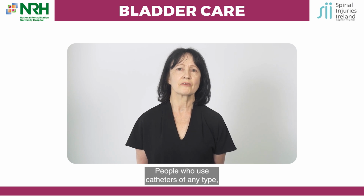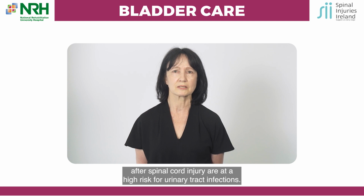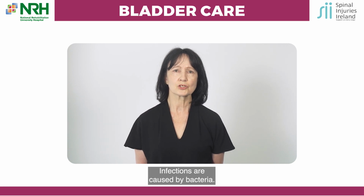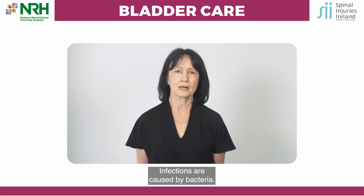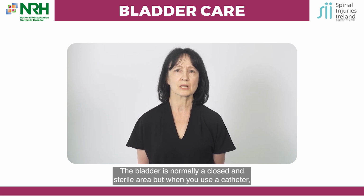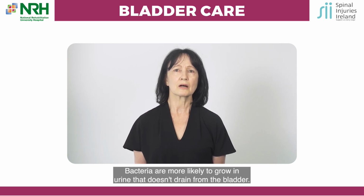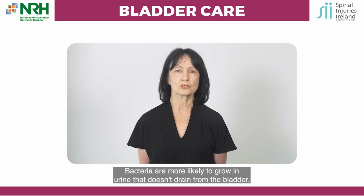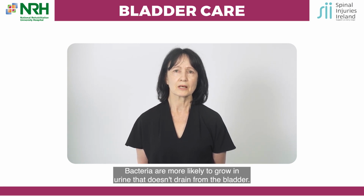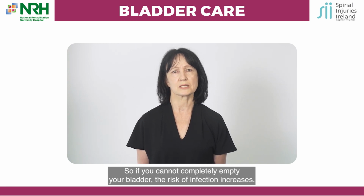People who use catheters of any type after spinal cord injury are at a high risk for urinary tract infections. Infections are caused by bacteria. The bladder is normally a closed and sterile area, but when you use a catheter, bacteria can easily get into the bladder and cause an infection. Bacteria are more likely to grow in urine that doesn't drain from the bladder. So if you cannot completely empty your bladder, the risk of infection increases.